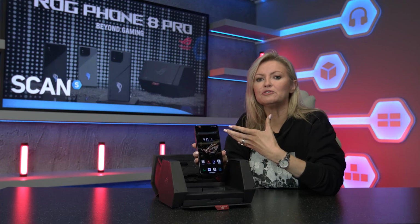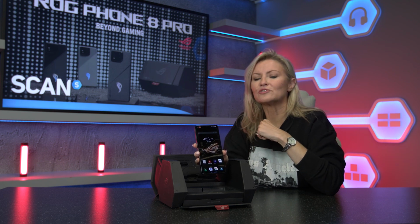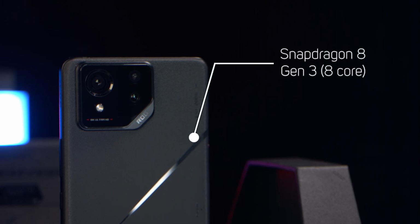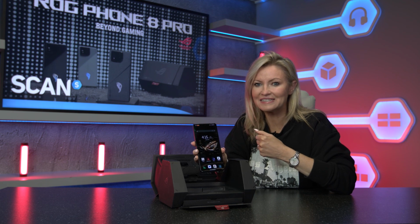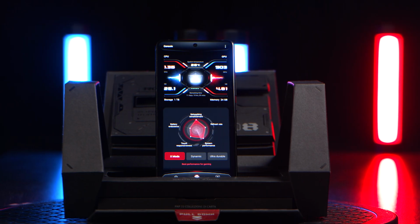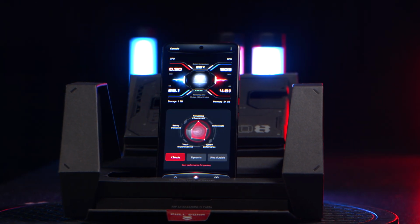Kicking things off, the new model spec sheet has had an update. The SoC, or System on Chip, has been updated to the new Snapdragon 8 Gen 3 8-core, which comes packaged with the updated Adreno 750 GPU. RAM stays the same, though this isn't really an issue, as 16GB of LPDDR5X in a phone is still very impressive and more than capable of keeping everything running smoothly.